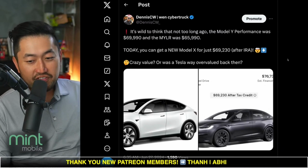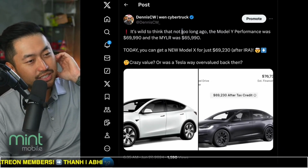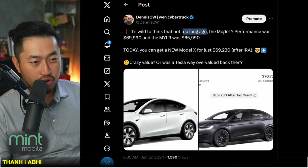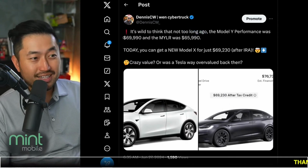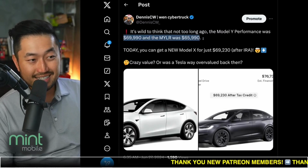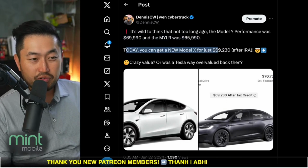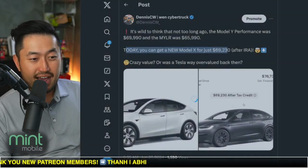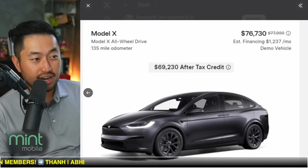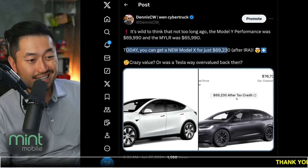But another fun fact that we were just thinking about earlier today, I posted this, but it's wild to think that not too long ago, the Model Y Performance, a brand new one, was almost $70,000 and a Model Y Long Range was $66,000. Now today you can get a brand new Model X for $69,000 after the tax credit, shown by this screenshot right here. So values have definitely changed a ton over the past year.